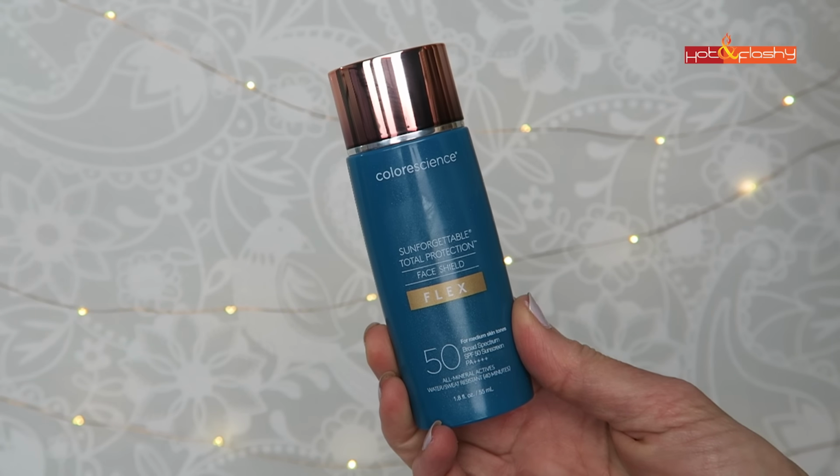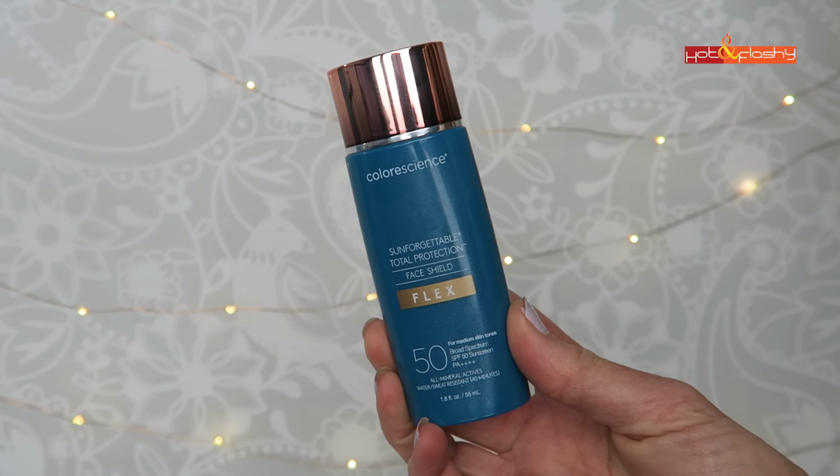And then one that I tried more recently is the Color Science Flex Face Shield. This is an SPF 50. This one comes in 4 different shades so that you can choose. It comes out of the bottle kind of whitish. The pigments are encapsulated, and then as you rub it in, the capsules burst and the color comes out so that you can see it. It's supposed to be color matching, but it doesn't actually match. It will stay whatever the color of the pigment is, but at least it comes in 4 different shades.